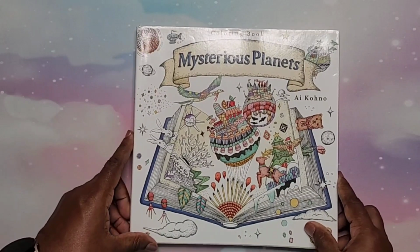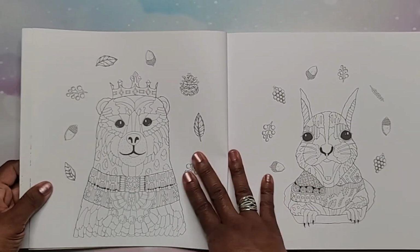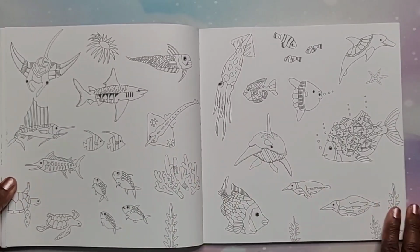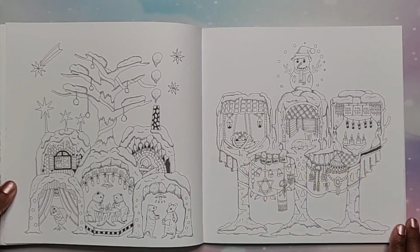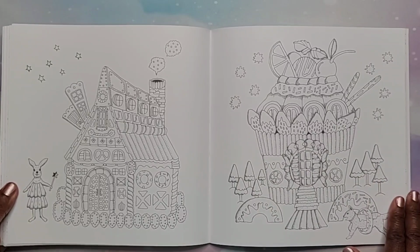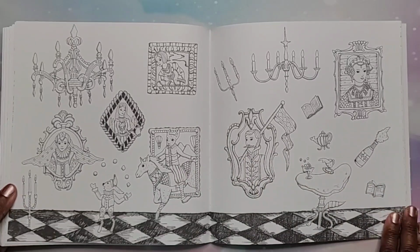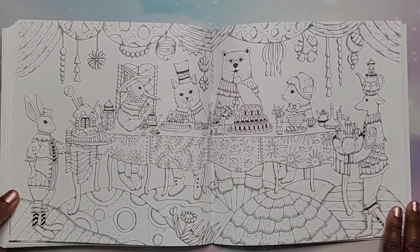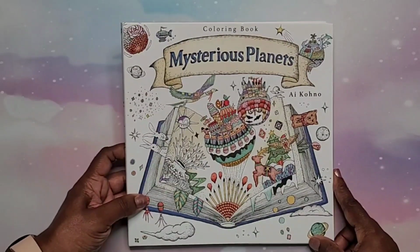Next up, I have Mysterious Planets by Ai Kono. This is a really cute book. Love the paper in the book. Haven't colored in it. I just haven't found a page that I want to do first. But I'm really happy to have it. It's really cute. Ooh, maybe these. Maybe those. Some sweets pages. Very, very nice book. Look at that. Love it. That is Mysterious Planets by Ai Kono.